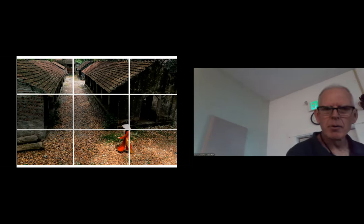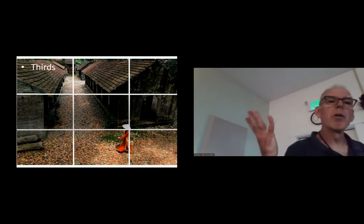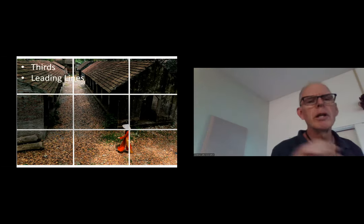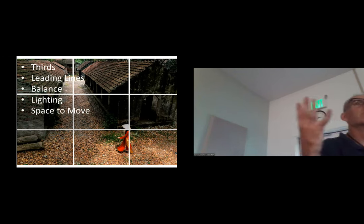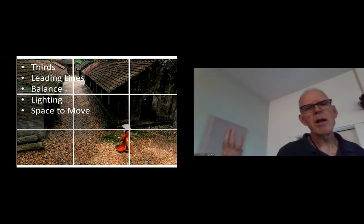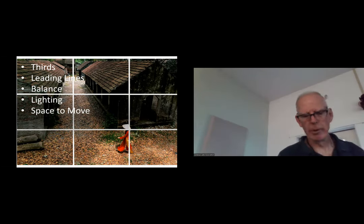I like it. So what do I think? Rule of thirds, of course. Leading lines, we got that one. Balance, we got that one. Lighting, we got that. Space to move. Doesn't have a spiral. Doesn't need one.